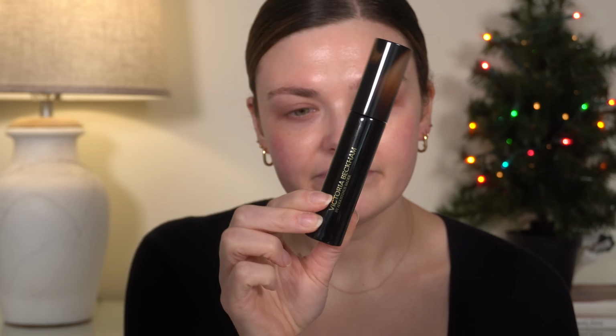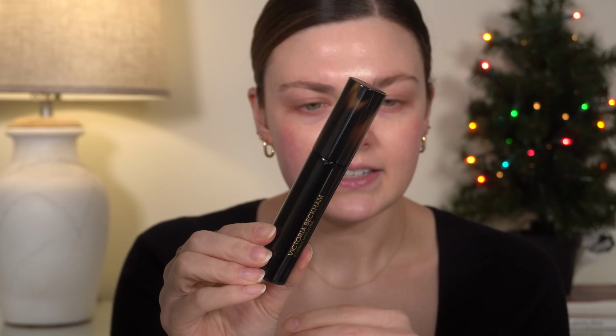So this is what it looks like. It's very, very heavy, really pretty. I was gonna say it's black, but actually the lid is the signature tortoise that she has with a lot of her packaging. Her brand in general is very expensive. This is the Victoria Beckham X Augustinus Bader priming moisturizer. Augustinus Bader, I'm sure you've seen all over social media. I feel like that brand has been super popular in the last year or so. It's very expensive skincare. I've never tried anything from the brand, so I'm very excited about this.